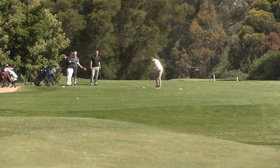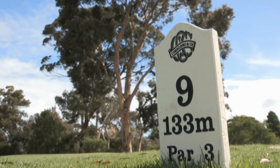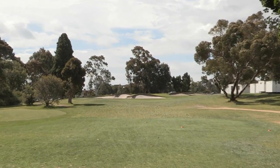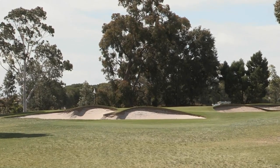Showing us around his home track, Sandy gets things underway starting at 9. The 9th hole's a fabulous hole. It's 133 metres from the back plates. It's bunkered in the front and to the right, so there's no rolling it onto the green. You have to hit a well-struck iron shot.